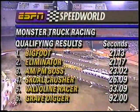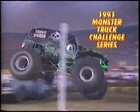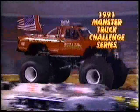So with qualifying over, Bigfoot leads by 400ths of a second, but that was only qualifying. The race itself is yet to come. Stay with us.